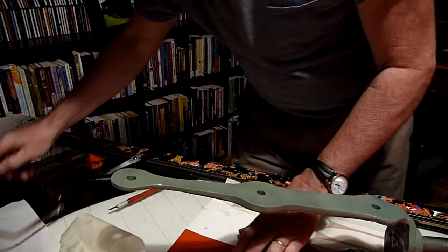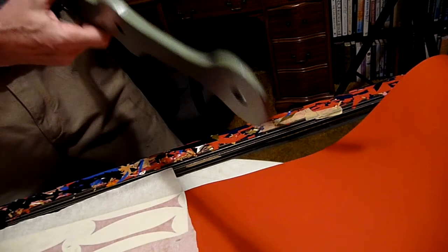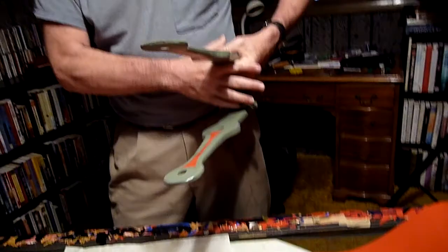And if I wipe the carbon paper off, I have put one up here, and I already started this side, put one up here, and that's how I'm going to be making some of these red stripes to go on the curved brackets. Okay, this is the shop, and let's get started. We're going to start assembling some stuff.